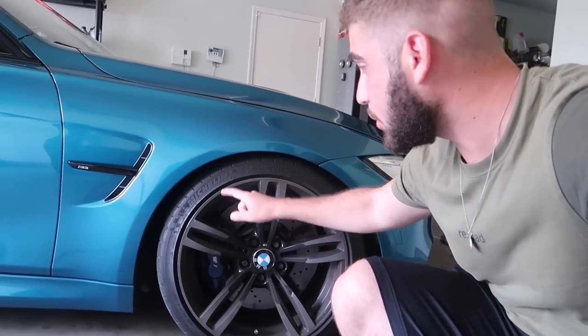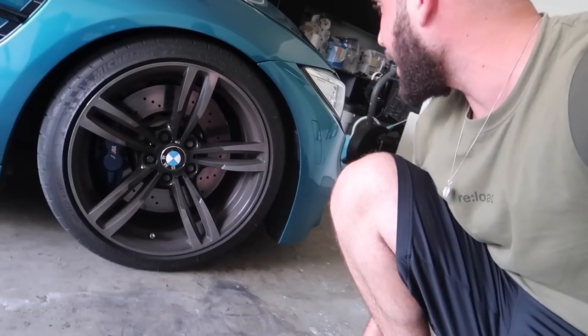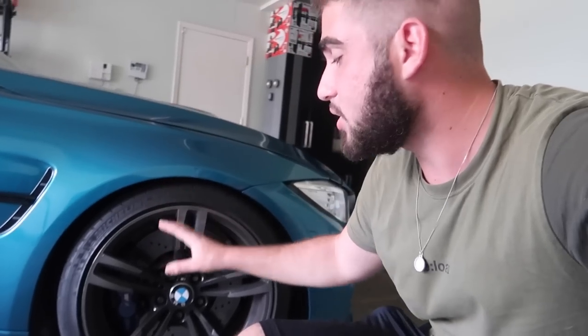Shout out to Nick for actually putting some Michelin tires on for me. Michelin Pilot Super Sports. Nick, bro, what are you doing? He actually had some aftermarket wheels, some Borbets, and he decided to just put back the stock ones to get me a better deal, because, you know, my broke self.